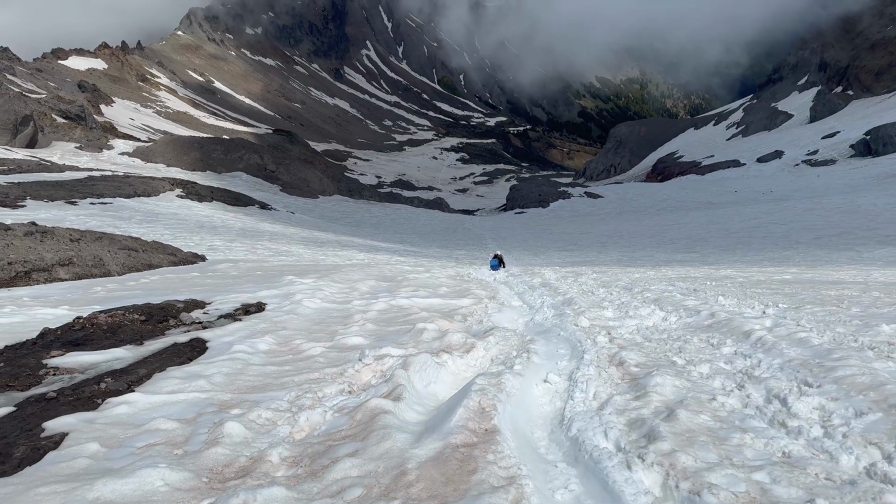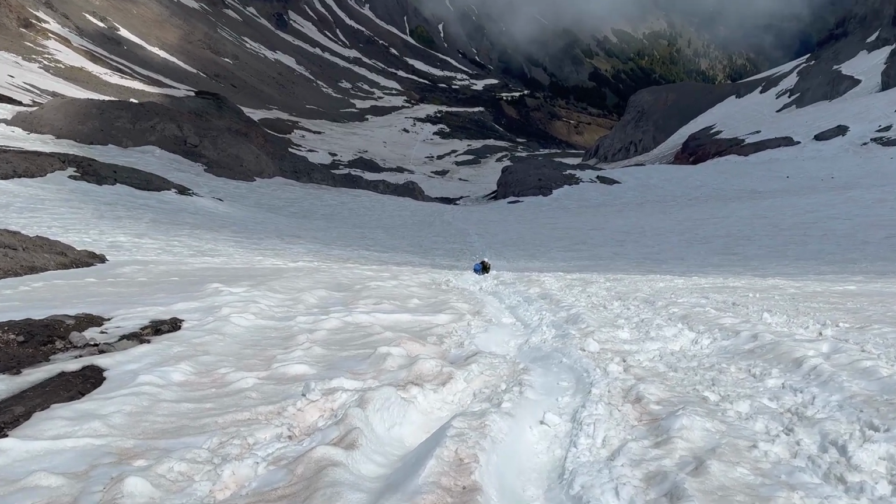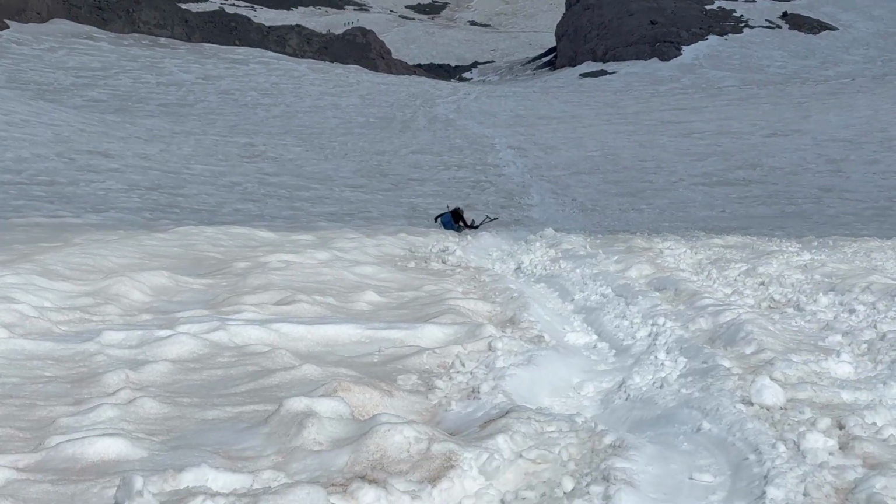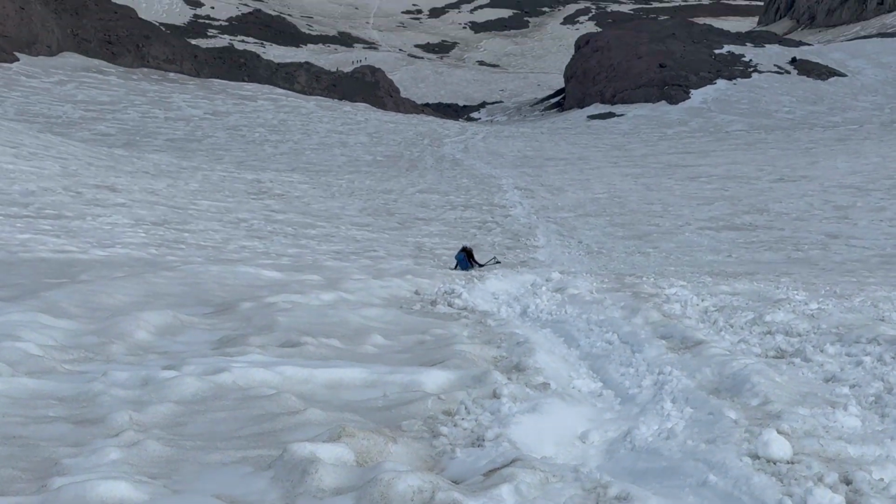The glacier is in such good condition. We feel this is pretty safe. And we're picking up some speed. Nikki's cooking. Going sideways. She's out of control.